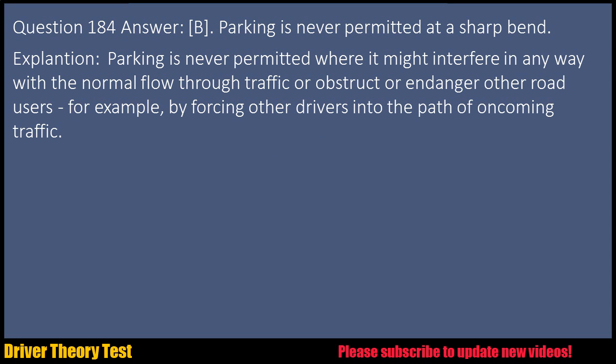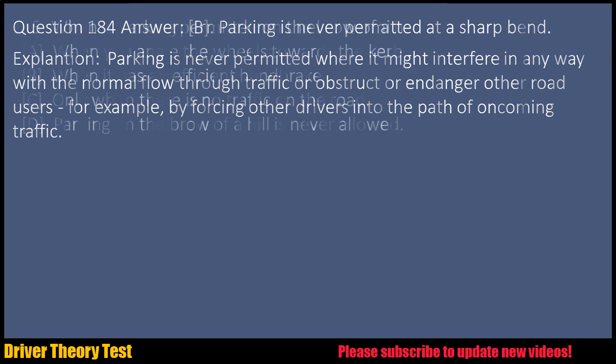Question 184. Answer: B. Parking is never permitted at a sharp bend. Explanation: parking is never permitted where it might interfere in any way with the normal flow through traffic or obstruct or endanger other road users, for example, by forcing other drivers into the path of oncoming traffic.